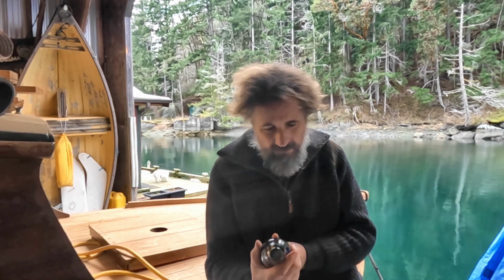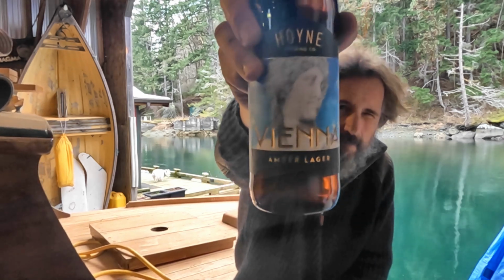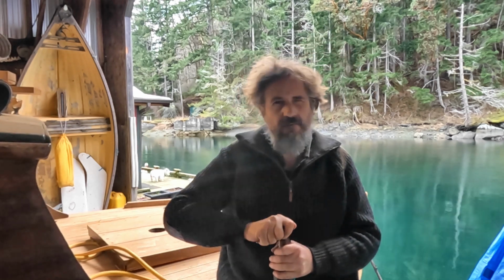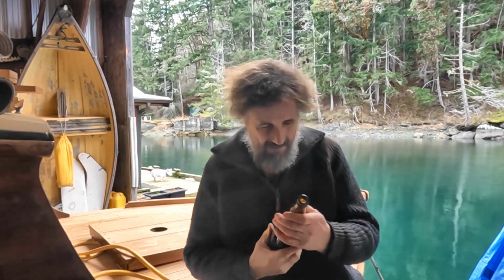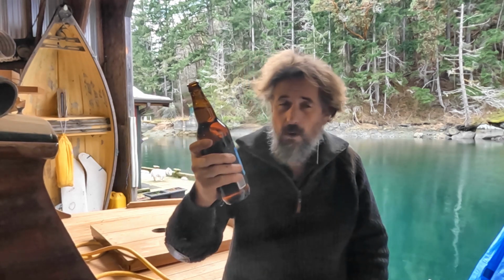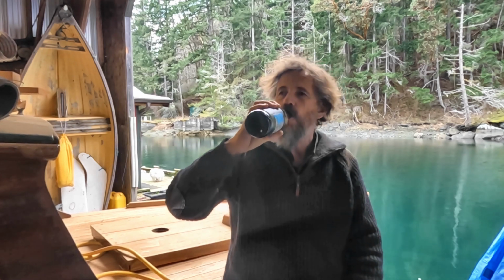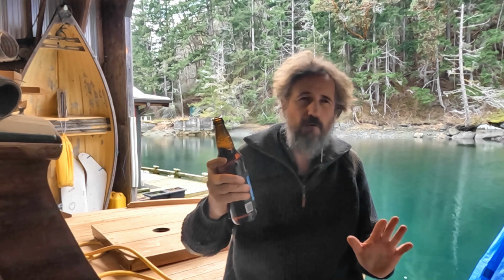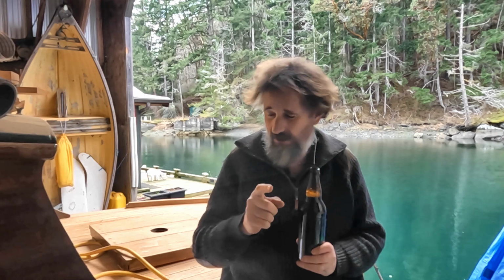From Hoyne, here in Victoria, or down in Victoria, is their Vienna Amber Lager. This is a mainstay on this coast, and I'm quite fond of it, but I don't think I've ever featured it on the show, and it was the only beer actually available in the liquor store in a bottle. I have mentioned I do not have a glass, so as I am working in the shed, I'm going to drink this straight from the bottle. Oh, and it is so perfect, so good. End of a long day, just perfect. So much better than the last time I drank from a bottle.